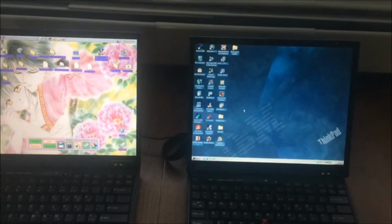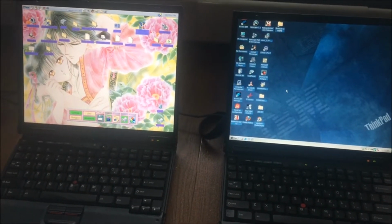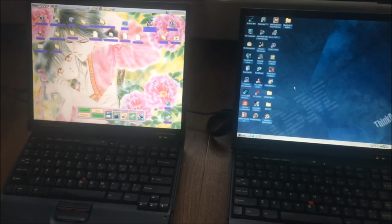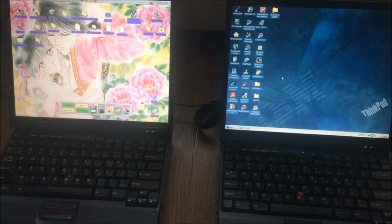The cool thing about the T23s is that they support so many operating systems. I think they even have drivers for Windows 3.1. So Windows 9x, Windows 2000, Windows XP, and OS/2. What more could you ask for?